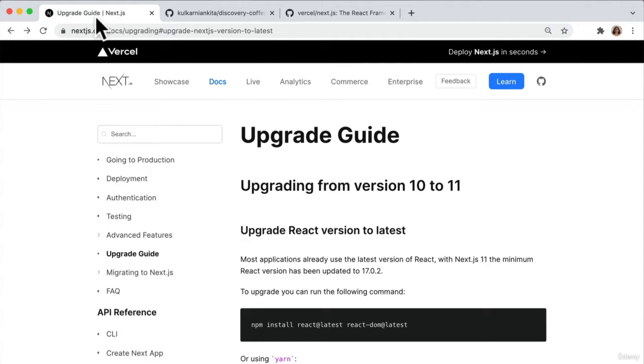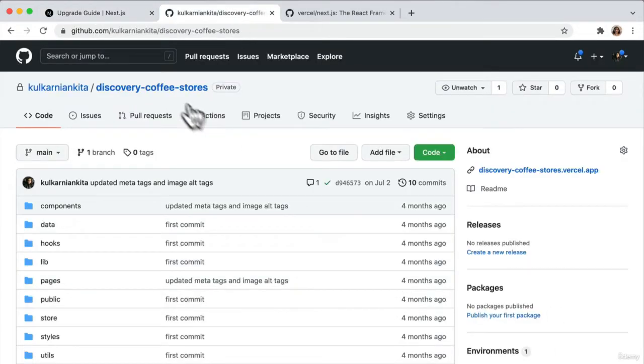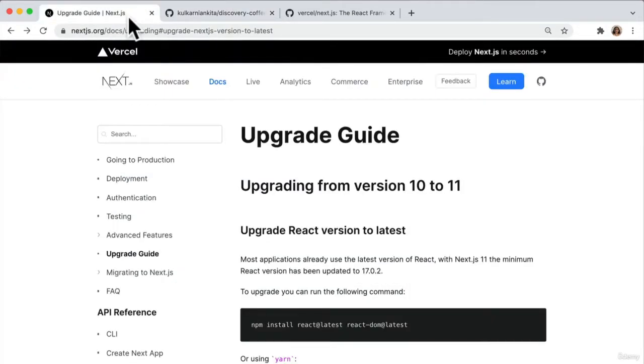Whenever we clone a specific repository, such as Discover Coffee Stores, for example, or we create a brand new repo as well, we are subscribing to a specific package version. We are pretty much saying that these are the package versions for this specific repository unless we manually update those. So let's take a look at an example.